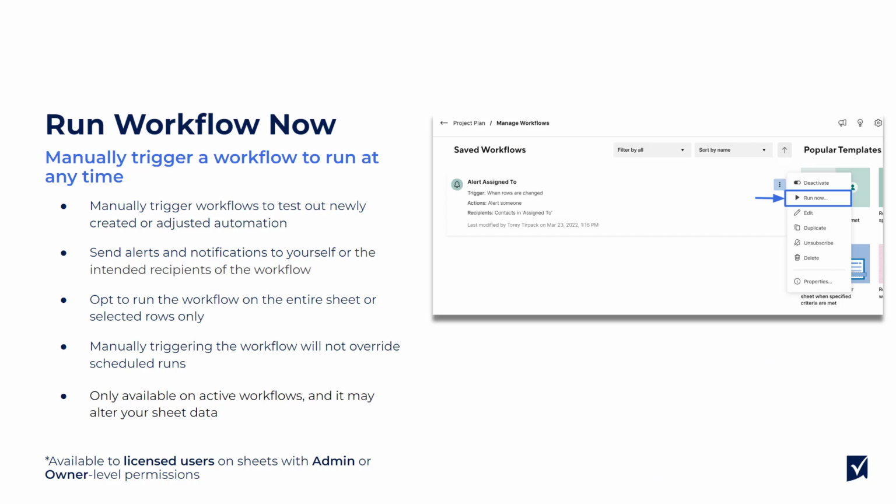The Run Workflow Now functionality enables you to manually trigger workflows, meaning you can bypass the trigger you have created, whether it's based on a date being reached or a row being added or changed. The workflows will still follow the conditions and actions that you have set up, which gives us the ability to test them and ensure that they are configured to work the way we need them to.